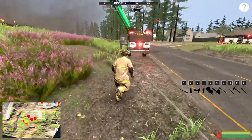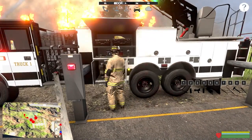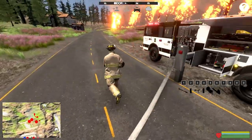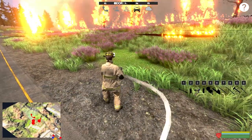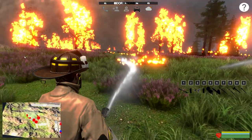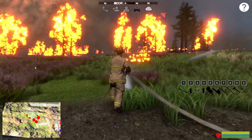And we're gonna need a nozzle. Grab us a nozzle. I'm not sure where the nozzle is on here. There we go. All right, we'll hit it and knock it down a little bit. Yeah, we're not quite making it to that little bit of fire out there. Come on, you know you want to. Go on out.